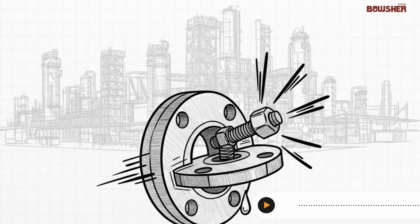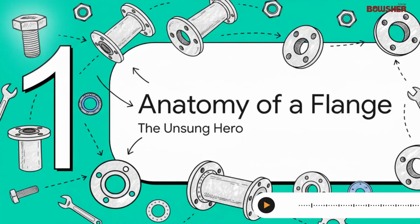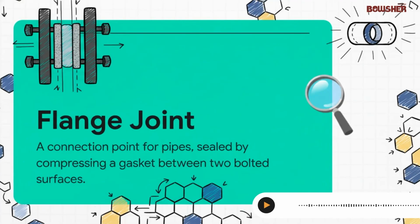It's a shocking thought, and it perfectly sets the stage for why the science of getting it just right is so incredibly critical. Okay, so to really get why that one little bolt holds so much power, we need to look at where it lives. Let's start with the anatomy of a true unsung hero of all this industrial piping, the flange. So what is a flange joint? Well, it's basically the meeting point where two pipes, or maybe a pipe and a big piece of equipment, are connected. The best way to think of it is like a high-tech sandwich. You've got two big steel faces, and squished right between them is a gasket. Then, bolts are run through the edges and tightened down to create a perfect seal, a seal that has to hold back some incredible forces.